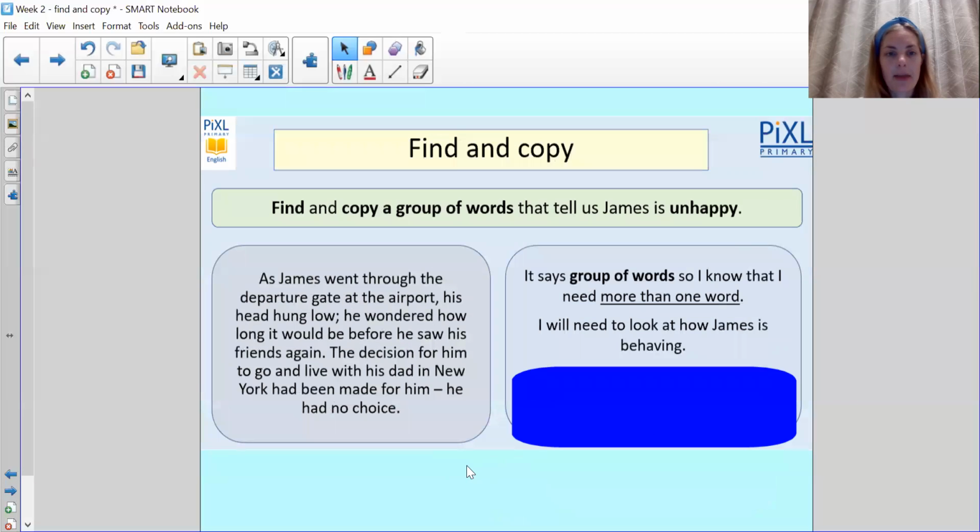Right, let's do another one together. So now we're looking for a group of words that tells us James is unhappy. Okay, now a group of words, we know that needs to be more than one word now. Okay, so I can't just write one word. I need to be making sure I'm writing a few words now. And when we're talking about being unhappy, we're talking about maybe a behavior of sorts. So maybe we're looking at how James is behaving.